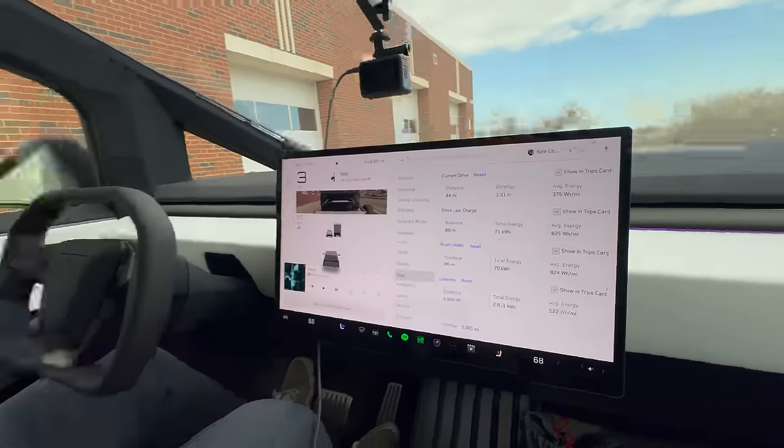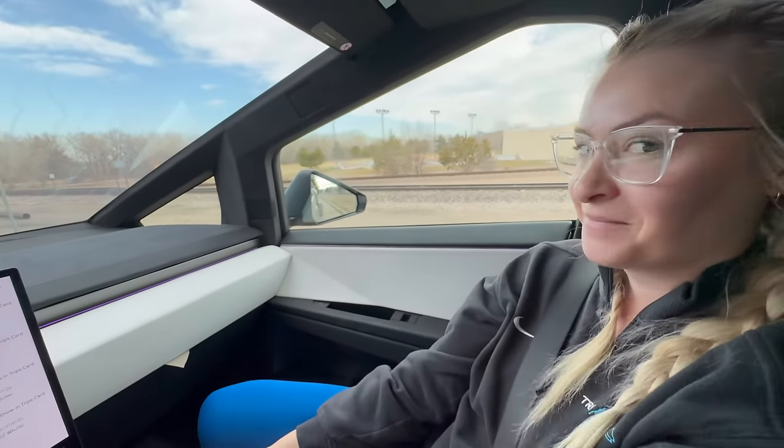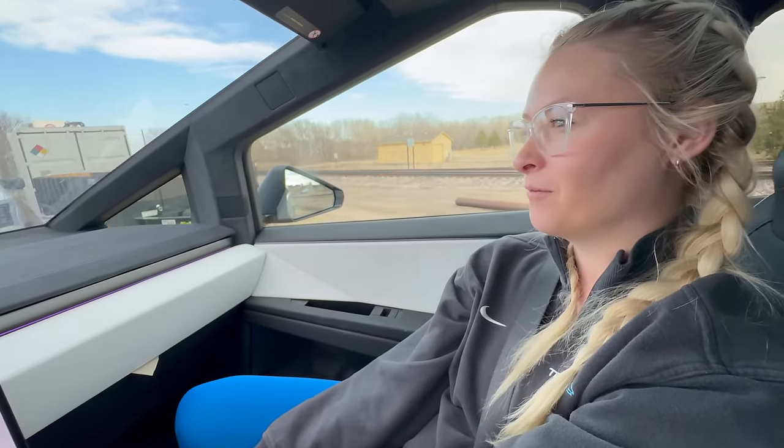So, Alyssa, can I get any of your final thoughts after riding around in this, towing a pretty heavy load? Yeah, it did pretty good. I haven't driven it, so I don't really have that kind of comparison. But if it's anything like the Rivian with the ease of towing, then that's great.